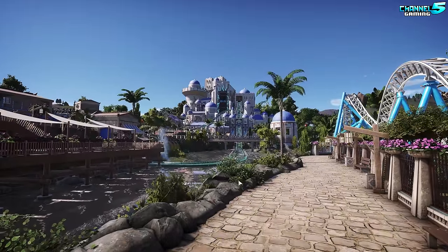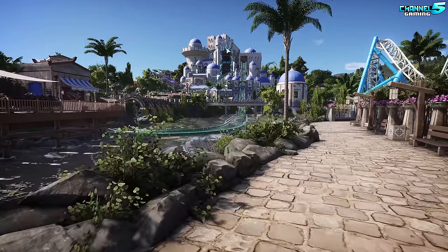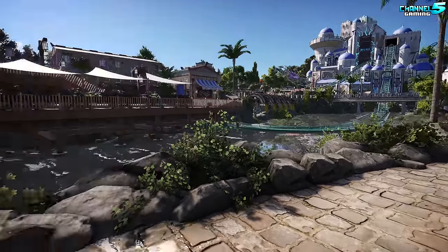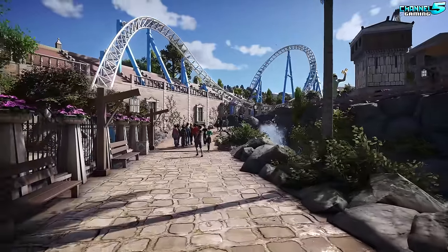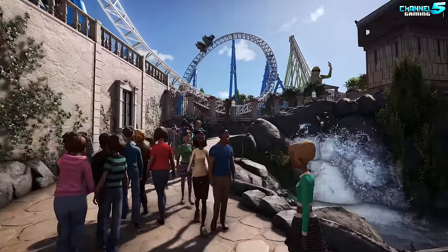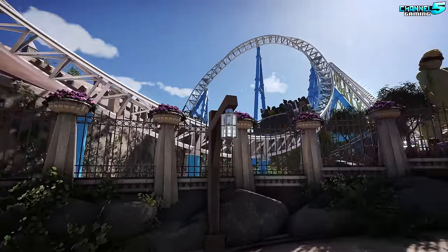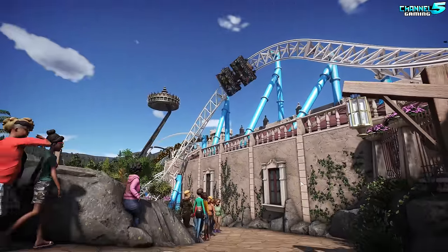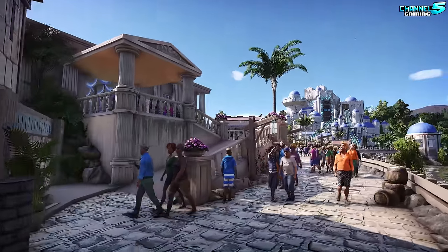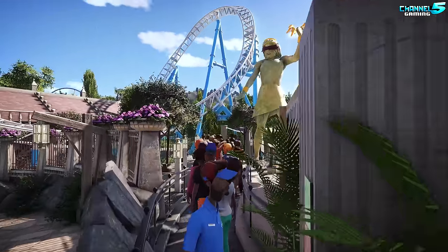So I didn't get a shot of this. Can I zoom in? No, I can't zoom in from here. There is a Horror Heights inside of that Hades Tower, and I was really impressed by that. We're gonna go take a closer look at that in just a second, but I thought that integration of a Horror Heights was probably the best I've ever seen in a theme park. There's a lot of really cool things in this park, and I'm surprised I've never seen anything like it.